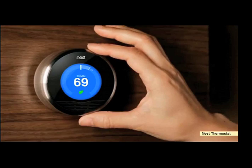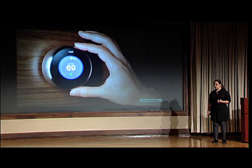This is another object which some of you may have seen in the news. It's called the Nest Thermostat. So not only are we relating to these objects when we're in the same room with them, but we can also relate to them remotely. With this and the other system, you can actually track what's happening in your home through a smartphone or mobile device, and you can actually start controlling your home from a distance.